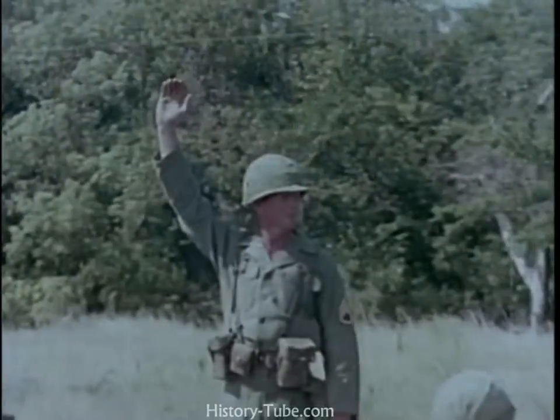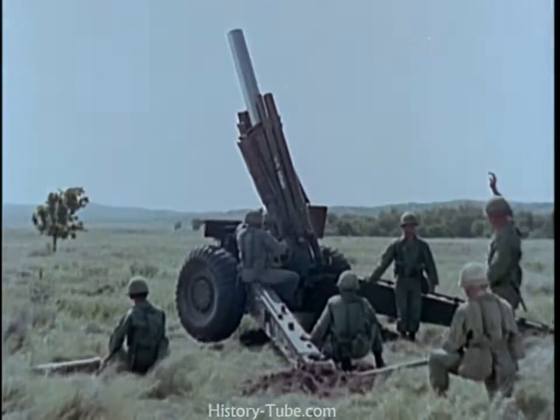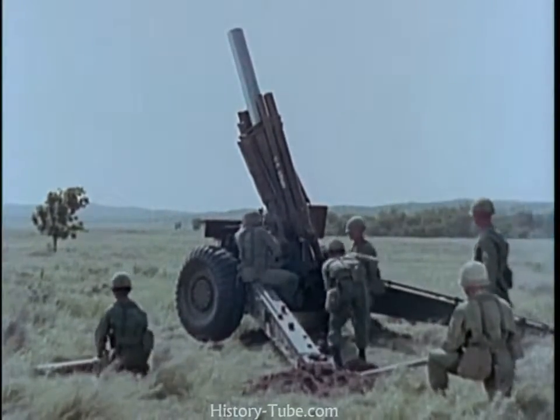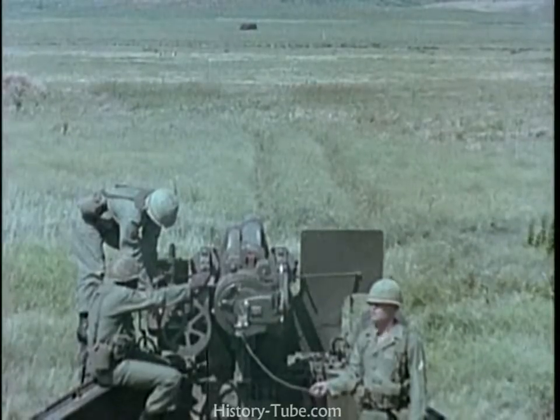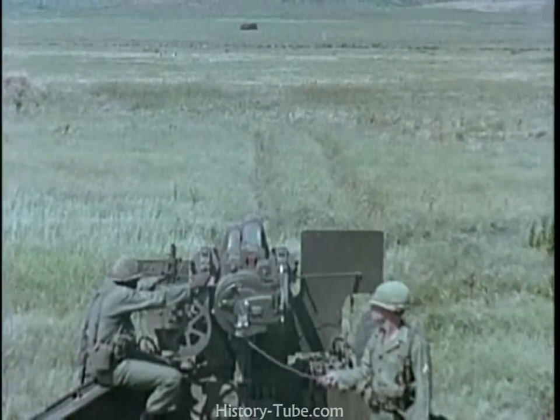Sustained rate of fire is 1 round per minute. Maximum rate of fire is 4 rounds per minute for 3 minutes. 3 batteries of 6 weapons each are assigned to Infantry Division artillery. Like other howitzers, this weapon can also handle direct fire missions effectively.